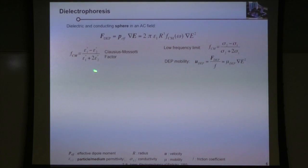You see that is described over the permittivity of the particle, and I'm sorry, I mixed this up again here. So epsilon 1 here should relate to the particle permittivity, and 2 to the medium that surrounds the particle or the biomolecule. And then this reduces in the low frequency limit to the conductivities, and here again this sigma 2, which is 1 over here, is the particle, and the other number is the medium.